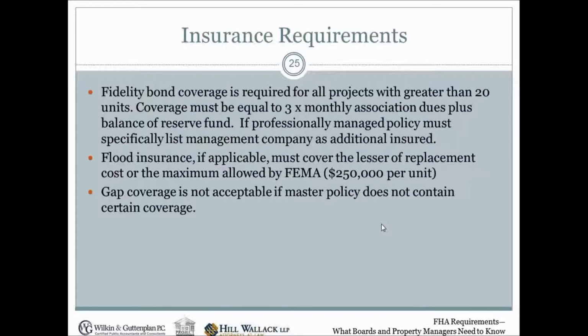The FHA has relented to a degree and now will allow the association to provide the coverage provided that the policy must name the management company specifically as an additional insured. In other words, while most policies include the managing agent generically as a category of named insured so that if an agent changes, there's no issue with the coverage, the FHA wants to see the name of the management company. The management company itself has to be covered. For some reason or no reason at all, the FHA has imposed this requirement, and it is my understanding that the CAU and perhaps others will provide such an endorsement.